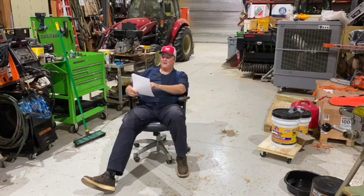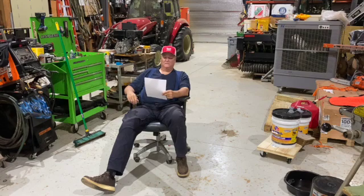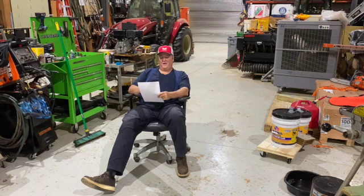Wheelbase on the John Deere, 73 inches. Wheelbase on the Yanmar is 77.4. Hydraulic flow on the John Deere, 15.9. Hydraulic flow on the Yanmar, 14.7.